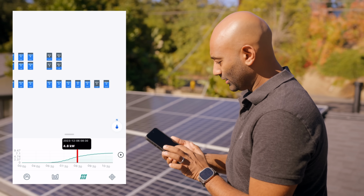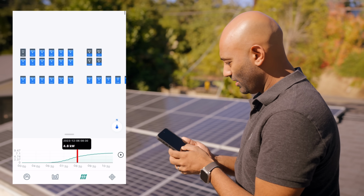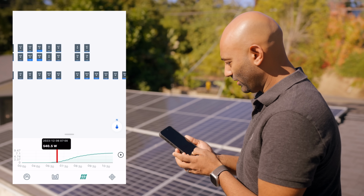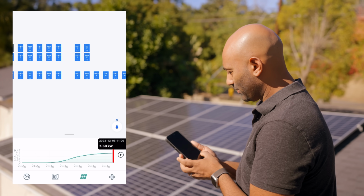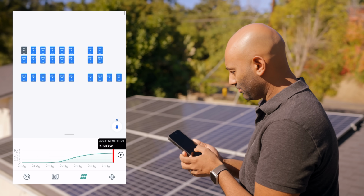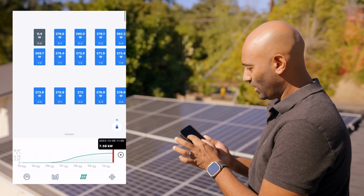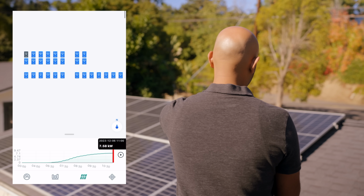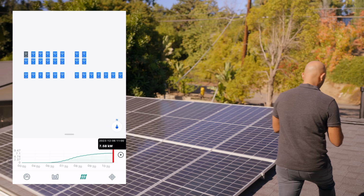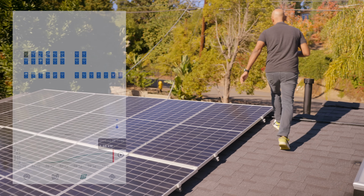But if you look at the panel by panel section, we have a different story. So here you can see the panels warming up. And here we are about this time of day, all the panels are putting out pretty good power, except for one. And there it is. So that tells us it's this group of 10 and it's that top panel right over here.